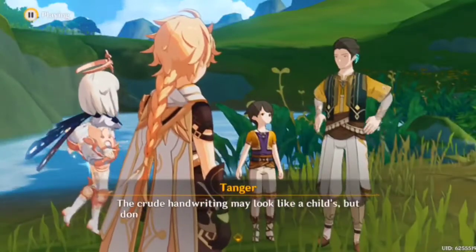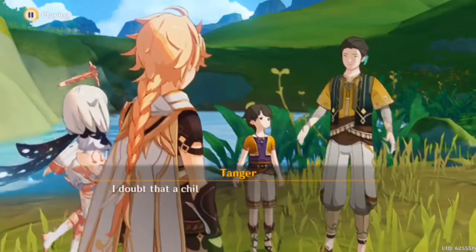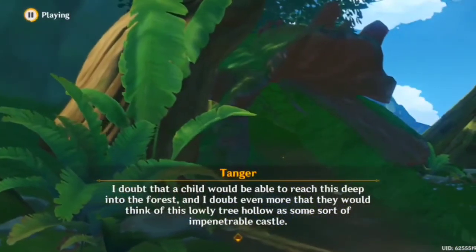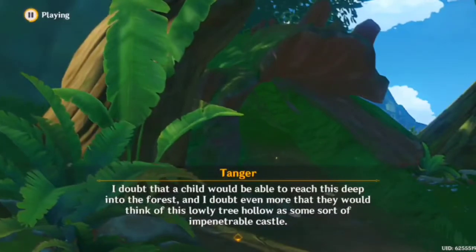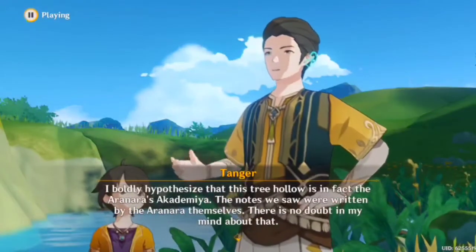The crude handwriting may look like a child's, but don't forget, we're in the middle of a rainforest. I doubt that a child would be able to reach this deep into the forest, and I doubt even more that they would think of this lowly tree hollow as some sort of impenetrable castle. I boldly hypothesize that this tree hollow is in fact the Aranara's academia.